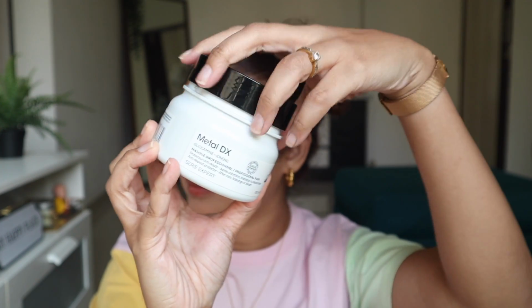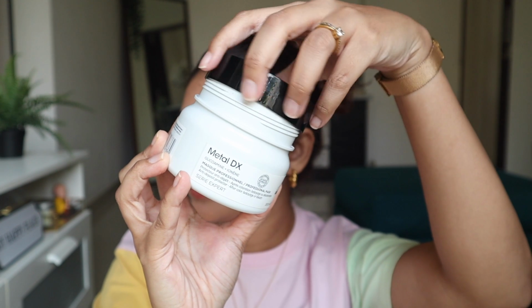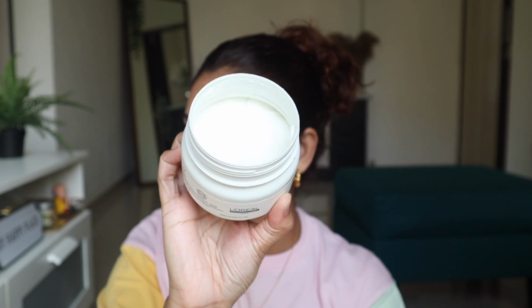Again, I like to use it after my shampoo. I like to pop this on. प्रीपू वाला भी कौन सा है मैं बताऊंगी कि कौन सा मुझे प्रीपू वाले में पसंद है. But then again, everything has its own pros and cons, and I feel hair mask works better on clean hair, so that's why I like to use it after my shampoo.